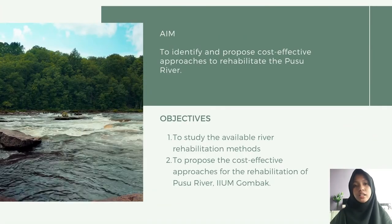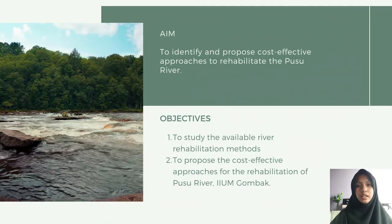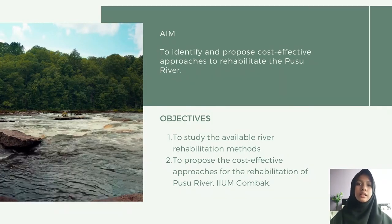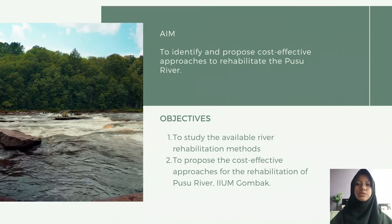Consequently, a study to identify and propose cost-effective approaches to rehabilitate the Pusu River was carried out. And the objectives of the study are, first, to study the river rehabilitation methods, and secondly, to propose the cost-effective approaches to rehabilitate the Pusu River.